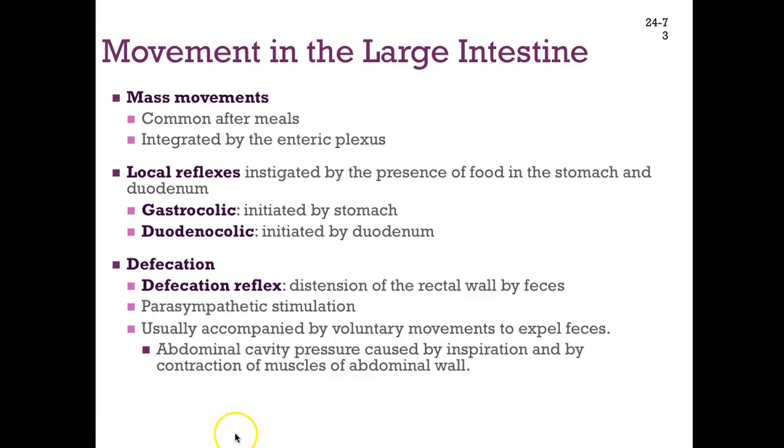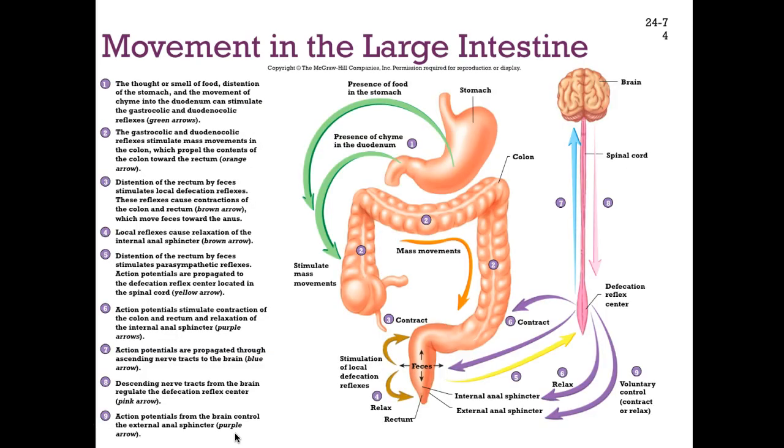And then we have the process of defecation. So our defecation reflex is when we have distension of the rectal wall by the feces moving into that area. This is controlled by parasympathetic stimulation and will be accompanied by voluntary movements in order to expel the feces. So to do this, we're going to create abdominal cavity pressure caused by inspiration and by contracting our abdominal wall muscles. So here's that image I was describing earlier.